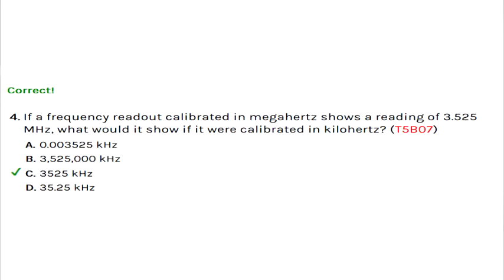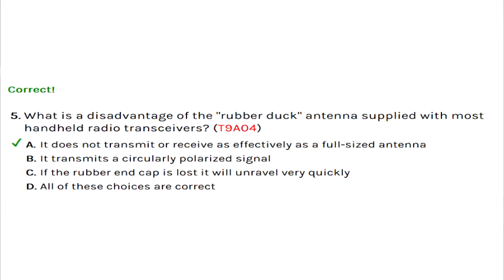Four, if a frequency readout calibrated in megahertz shows a reading of 3.525 megahertz, what would it show? C, 3,525 kilohertz. Number five, what is a disadvantage of the rubber duck antenna? A, it does not transmit or receive as effectively as a full-sized antenna.